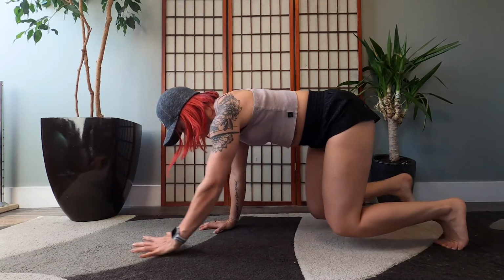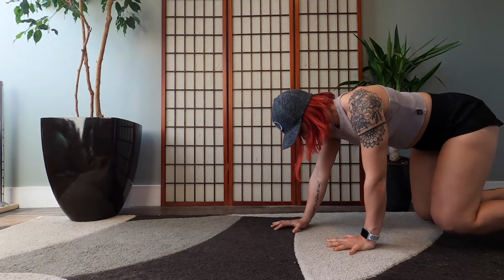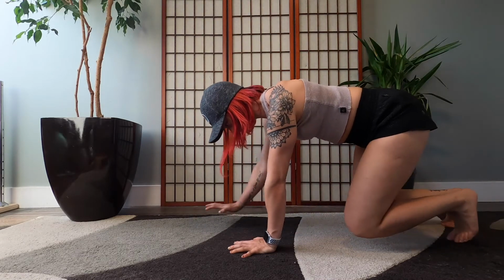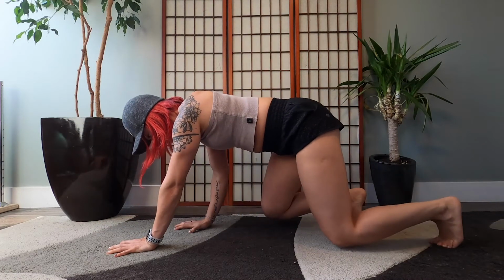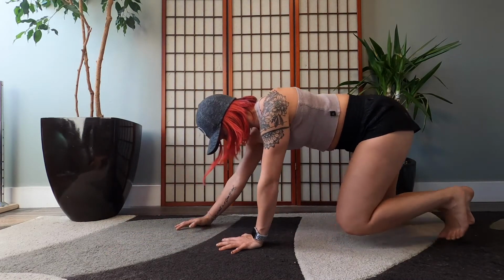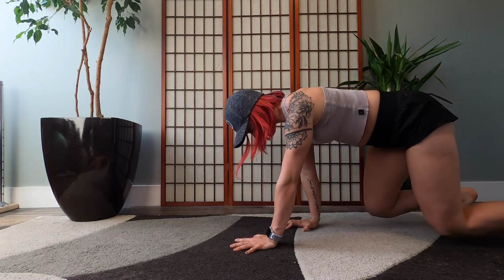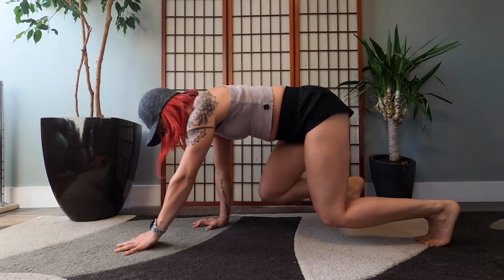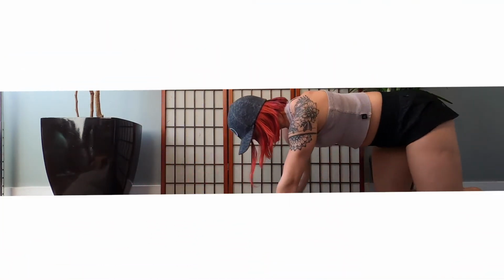Now, if we want to really challenge it, we can do our bear crawl backwards. So I like to cue this by letting your hips sit back a little bit and then pushing from the base of your shoulder blade to try and push your body back to go backwards. Then you can challenge it by switching it up, going forward and back, being really careful not to let one side of the hip drop or not to let the back arch. So Jess does a really great job keeping this super stable and super strong.